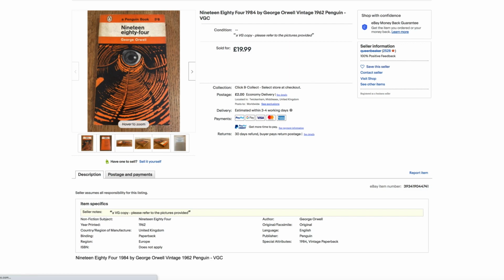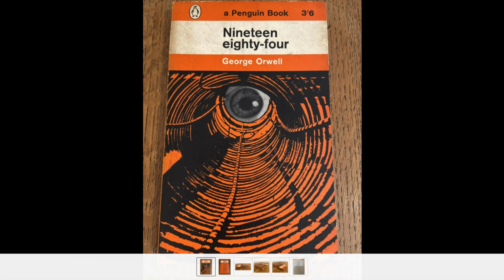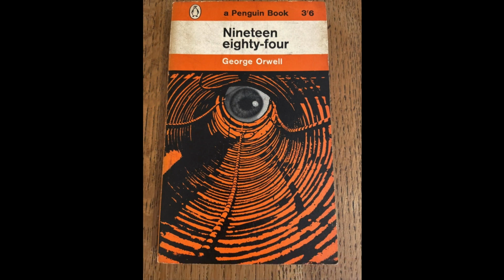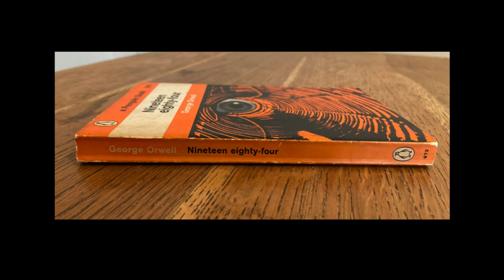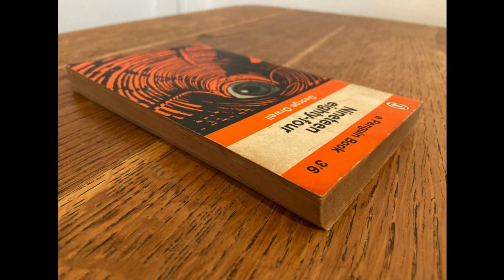This was nice. This was the 60s, 1984, and it's got that eye on the front cover there. Very, very nice, and this is quite a collectible edition in its own right. This one sold for $19.99. Yeah, very nice edition of 1984. Dated 1962, that copy.